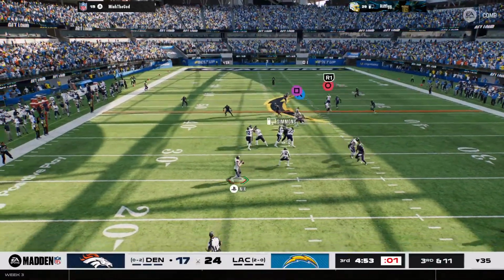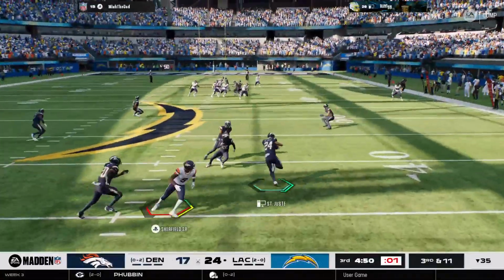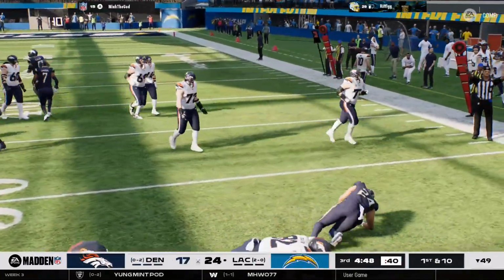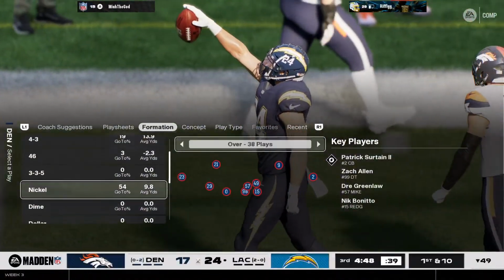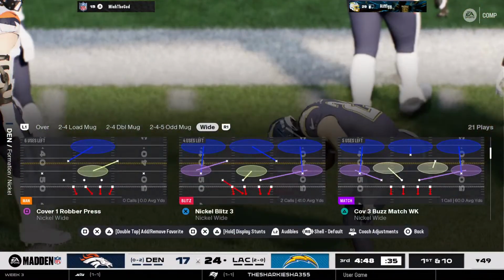Next, from the gun, on third down. That's over the middle and intercepted. Picked off by Benjamin St-Juste. And the Chargers will have great field position right around midfield.